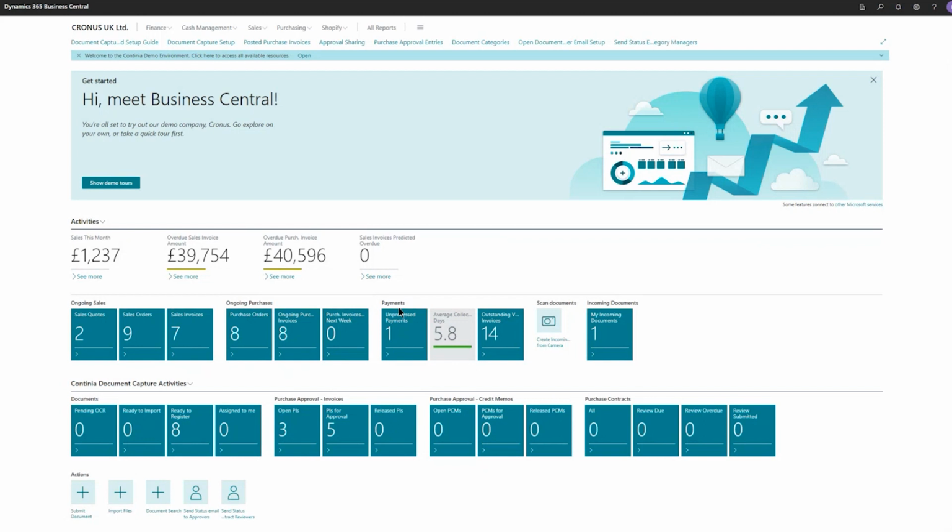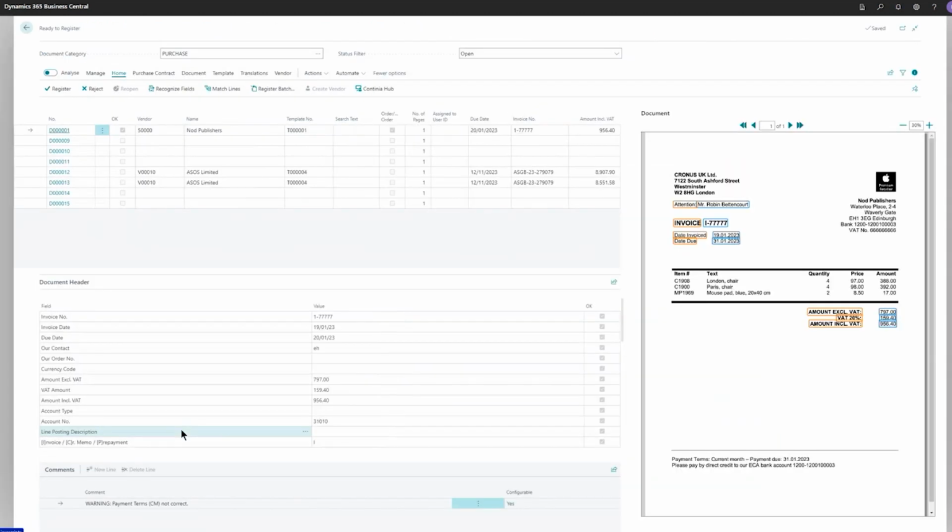Yeah, there we are. And let's take a look at the journal. We had a number of documents lying here that were not processed, and some that were. Let's start out by looking at the first document, document number 1 from Not Publishers. So this is an example. You might not be able to see it, but we do have template data recognized automatically. Everything has been identified when we import the document. The template was created by Domain Capture during the import phase, and everything was recognized.